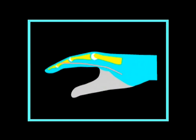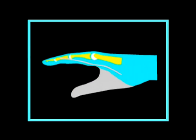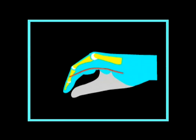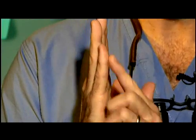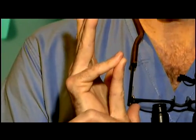Dupuytren's contracture is a benign inherited condition that affects a layer of tissue just underneath the skin of the palm. It produces a shrinking process in little lengthwise threads that run up into the fingers, and when they shrink, this pulls the fingers down like tightening up the string of a bow, and the finger simply can't be straightened out, and over time it tends to progressively bend more and more.